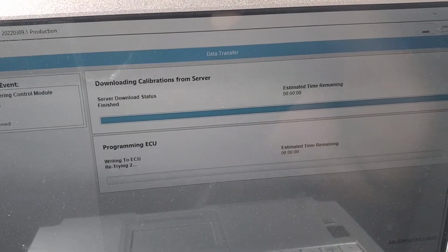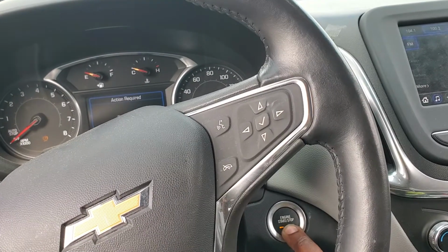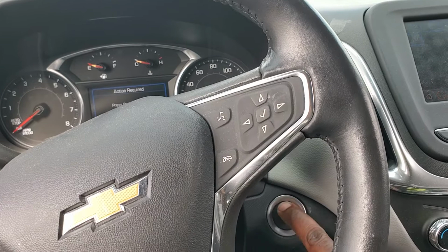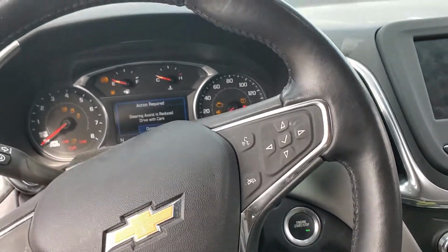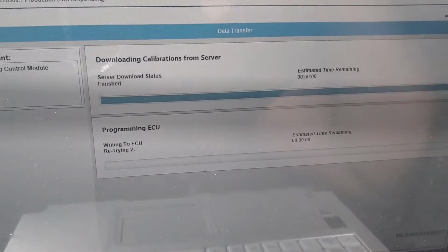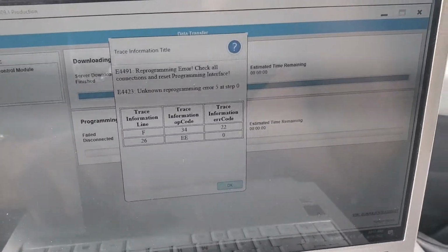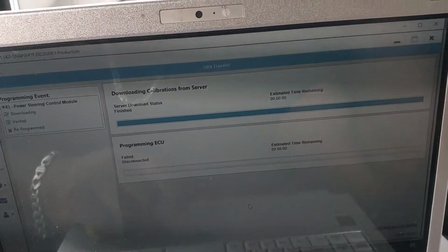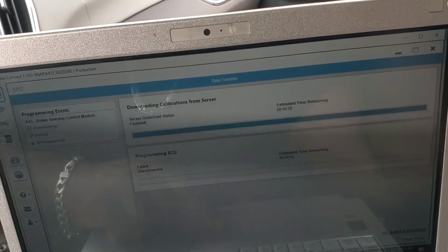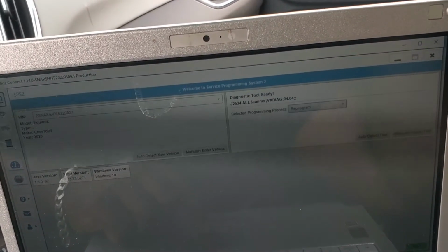Okay, I've got the engine running, which I shouldn't have. I should probably have it just in ACC mode. So I'm gonna turn it off and do that. Hold the button down, no foot on the brake, and now it's in ACC mode. So, let's see. On the retry 3, it should go through. Okay, I'm gonna retry it. Okay, reprogram.